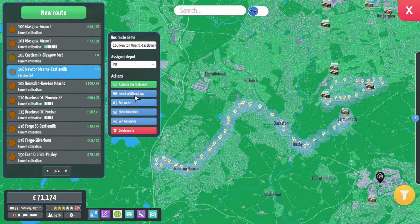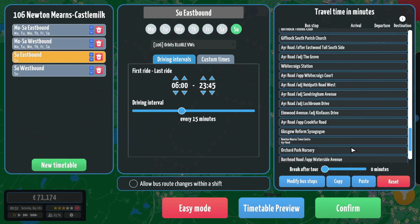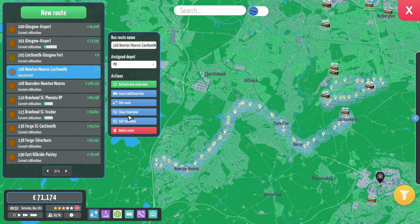And then the 106, which is significantly shorter. Let's edit timetable. And this is going to want the 106. And we'll make sure it's set up for B10, for destinations. Very nice. So let's go to the 106. And activate. There we go, both of our routes are activated.